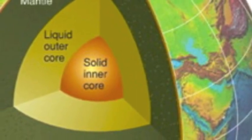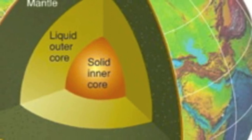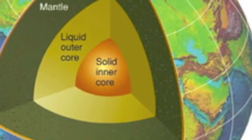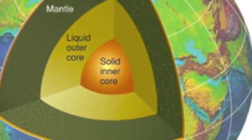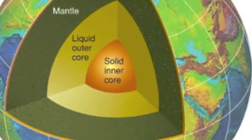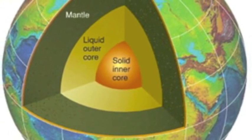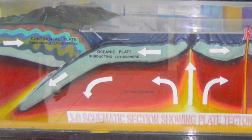The mantle, which is the largest layer, is made up of various elements. Volcano magma is present in this layer. The last layer, which is directly below our feet, is the crust. It is the thinnest layer of the Earth, and earthquakes and volcanoes occur on this layer.